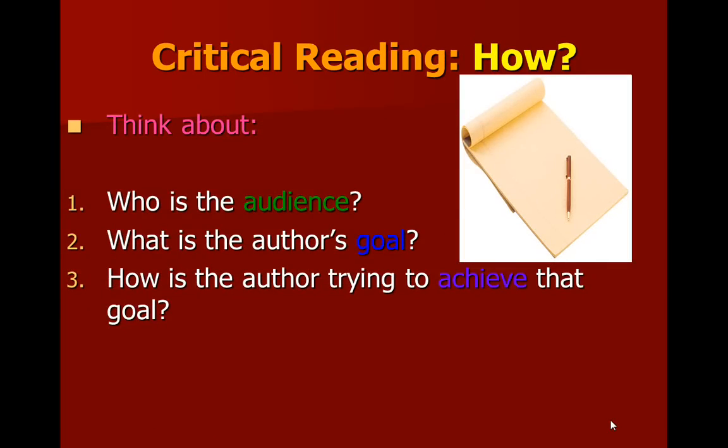So other ways we can be good critical readers. Thinking about who's the audience. Is this for young people or old people? Is this for more educated people or for anyone? Is this more scientific or more for people who maybe are not as experienced with whatever the topic is? And you can tell by looking for clues. And we'll talk more about audience as the weeks go on.